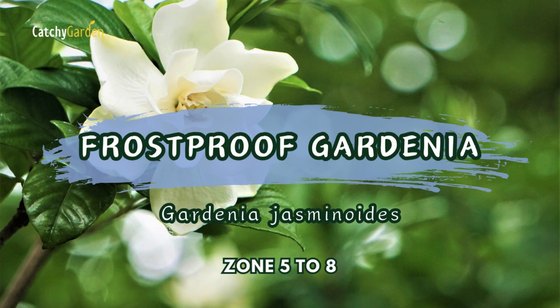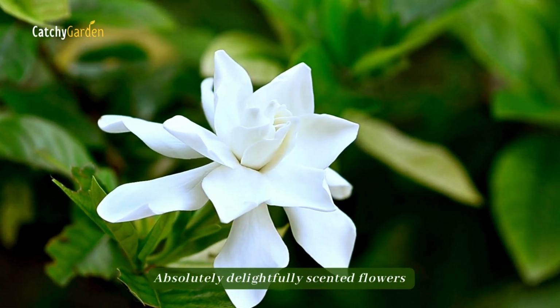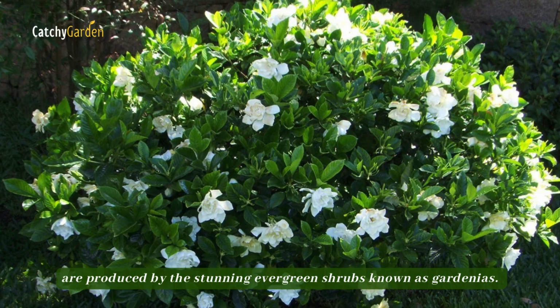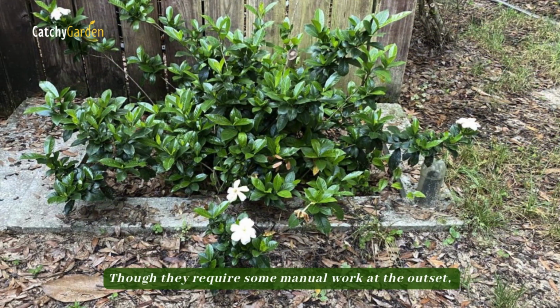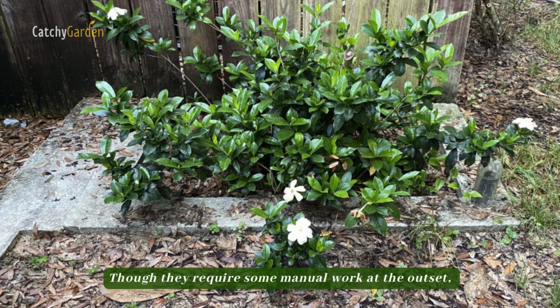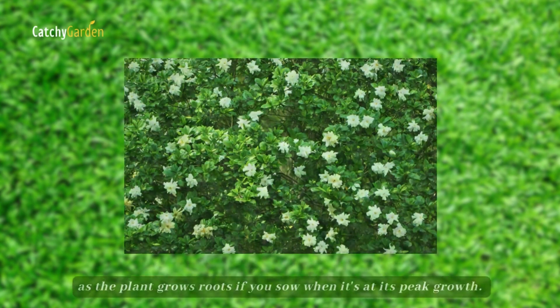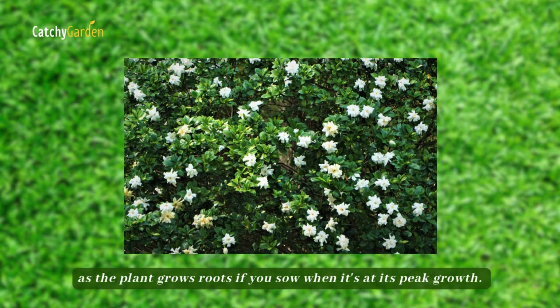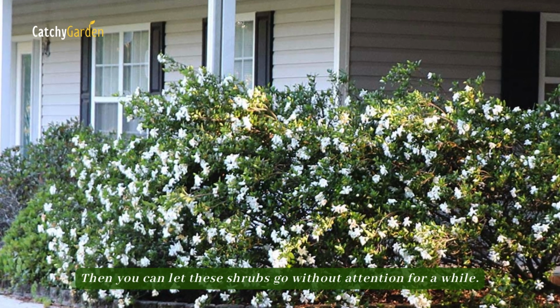Number 10. Frostproof Gardenia. Absolutely delightfully scented flowers are produced by the stunning evergreen shrubs known as gardenias. Though they require some manual work at the outset, you can save water in the first few months as the plant grows roots if you sow when it's at its peak growth. Then you can let these shrubs go without attention for a while.